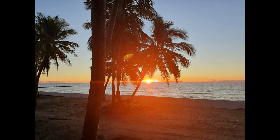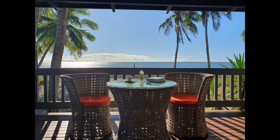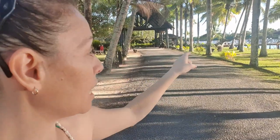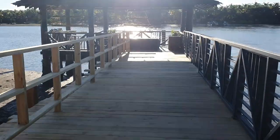Okay, so here I am at the entrance to the DoubleTree by Hilton Resort in Fiji. It is about a 35-minute ride from Nandi International Airport, and this resort is a bit different to many other resorts around here, because the actual resort is on that strip, that island just there, and we are going to have to take a little 2-minute boat ride across there to the reception area of the hotel. Come with me, let's check it out.